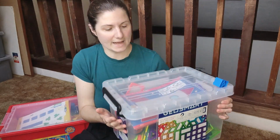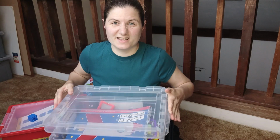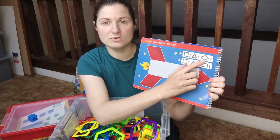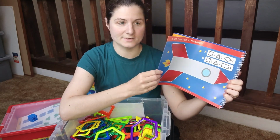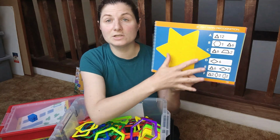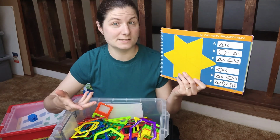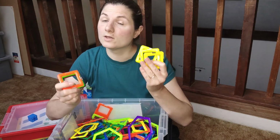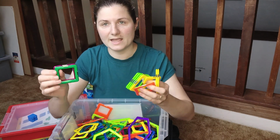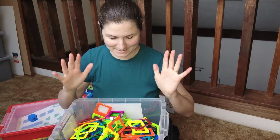GeoSmart magnets. I was hesitant about this one actually. I wasn't going to get it at first, but then I really started looking into it, and I'm very glad that I did choose it. It has a workbook that helps them to see these are the shapes that you need and how many you need, and you're going to place them over here to create this drawing. So you're helping them learn very basic following instructions and building from a model. This is something that my older child struggles with, and so I really want to make sure that my younger child gets this concept from early on. So they're way better than our other magnets, and I'm really glad that we have these. There's different shapes, there's different sizes, they're very unique, and I can't wait to review this because it's a pretty cool set.